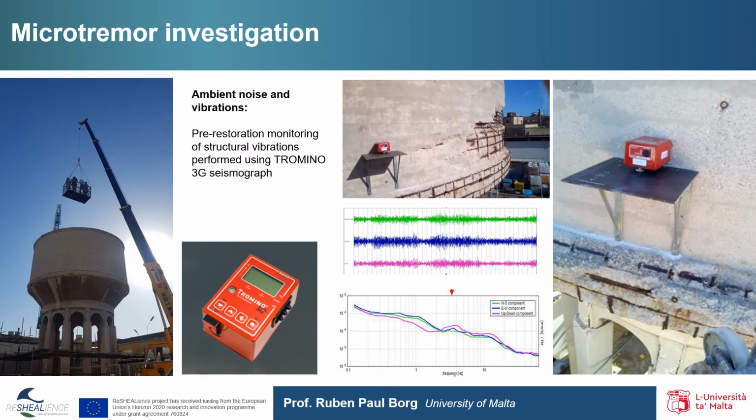Following the assessment of materials for their mechanical and durability properties, additional investigation was conducted on the structure. This consisted of a micro-tremor investigation. A Tromino 3G seismograph was used to measure ambient noise and vibrations. Various parts of the structure were assessed, and as indicated in the photographs, the Tromino was placed at different locations with height in order to measure the ambient noise.